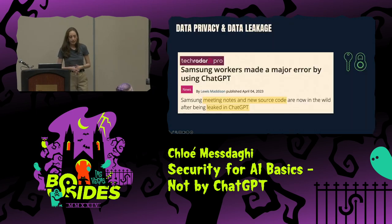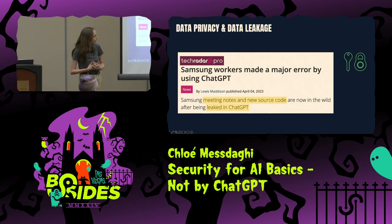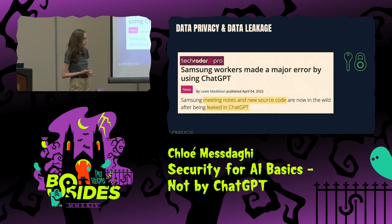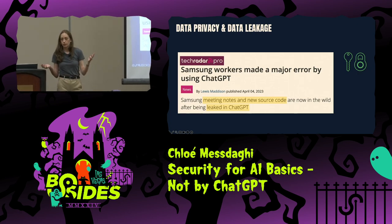Now, data privacy. This is a good case with Samsung. One of the things they found was that there were meeting notes and source code that was actually leaked in ChatGPT. I know about a year ago or 2 years ago, let's just say, some companies were banning employees from using ChatGPT. During this time, what employees would do is like, well, it makes my life easier and I don't want to do that. Well, I guess I'll just do it on my personal devices.